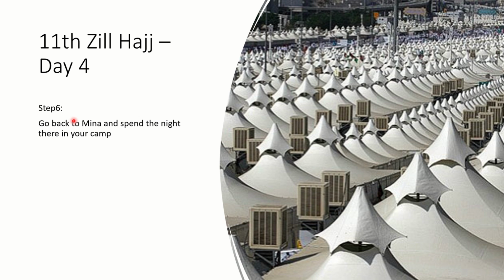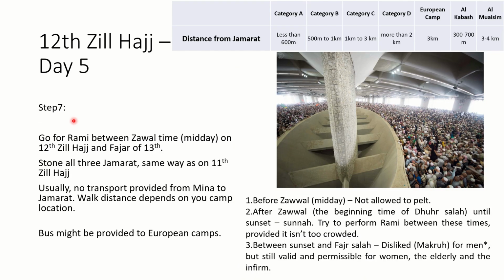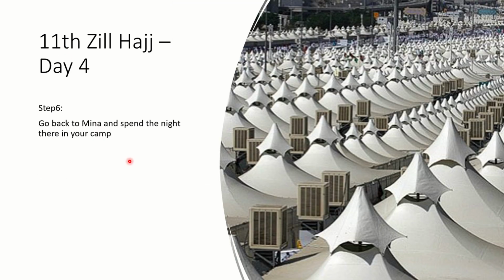So that's a relaxing day. You just need to go to Mina and Jamarat, and then come back and stay over there, pray the normal prayers with them, and that's the thing. You will be spending your time over there, eat lunch, have dinner. You can still go outside in Makkah if you want, but at night time you need to come back to Mina. So that concludes basically the 11th of Zil Hajj.